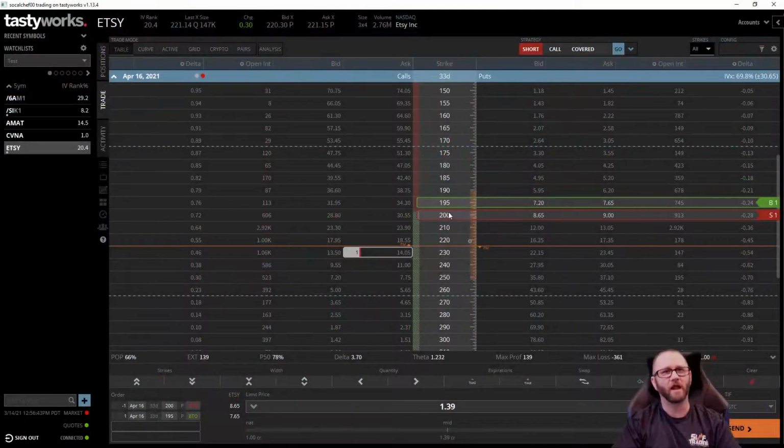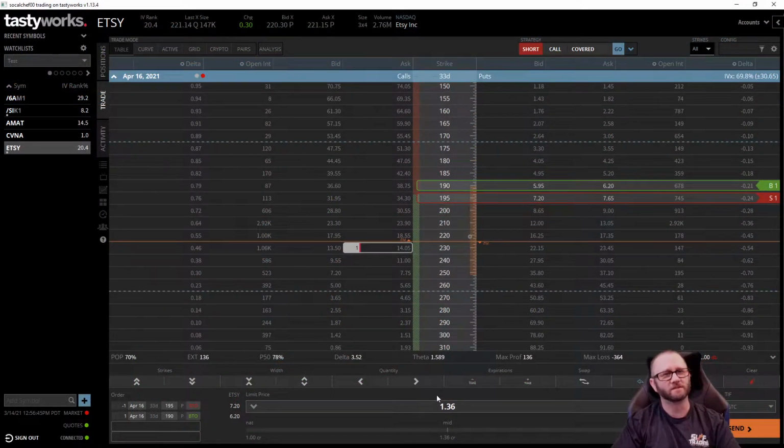So for right now, I'm okay with this. As long as I can get $1.30, we're looking at a 70 pop, pretty much an ADP 50. And my goal here is back up to those, right around those all-time highs at 250.